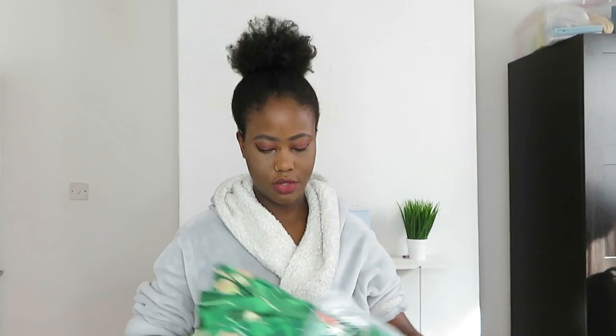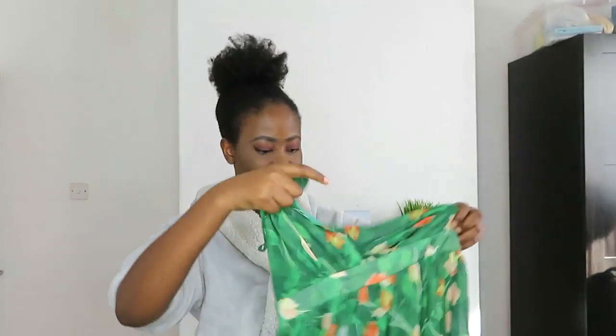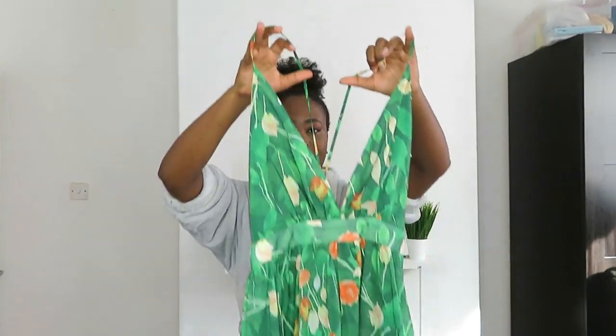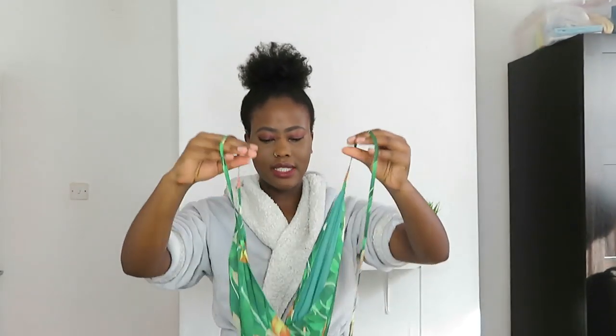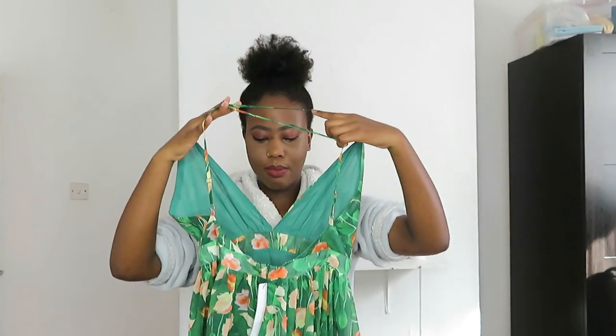Let me open it. Hello, babes. Oh my god. Ah, there we go. Got there in the end, didn't I? Right, so, oh, beautiful. Absolutely beautiful. So this is the dress. And one thing that I really, really loved about this dress is the crisscross at the back. If you guys can see that, oh, I think I'm gonna just have to put it on. It's crisscrossed at the back. But yeah, I'm gonna try this on and come back.